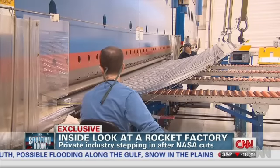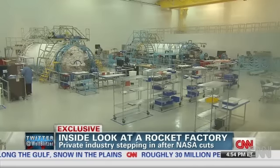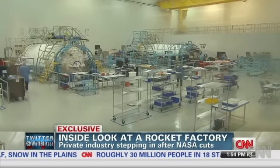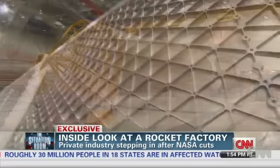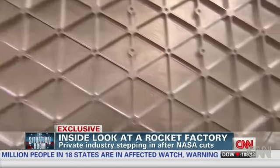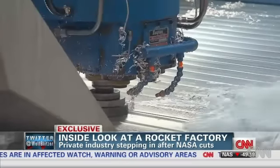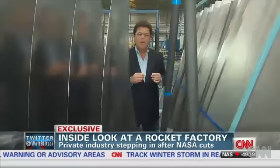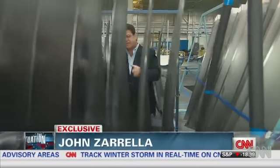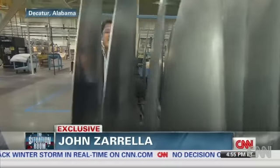On the floor of their plant in Decatur, Alabama, at any one time, there are 20 different Delta or Atlas rockets in the pipeline that will eventually carry satellites and spacecraft. They start taking shape from a nondescript 10,000-pound sheet of metal, down to 1,100 pounds when the milling process is done. What you're looking at here are segments of the second stage of an Atlas V rocket, stainless steel segments.